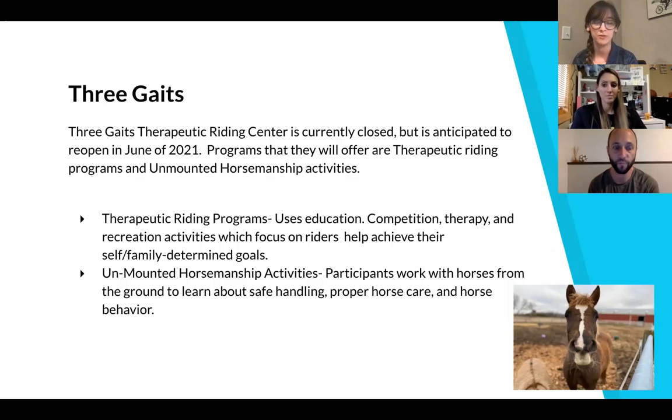So it's a really great way for some of those kiddos to work on some of their goals that they've been working on in CI, but transferring them into a completely different environment, which is really cool because I think a lot of the goals that we work on in CI are transferable to other therapies and other activities.